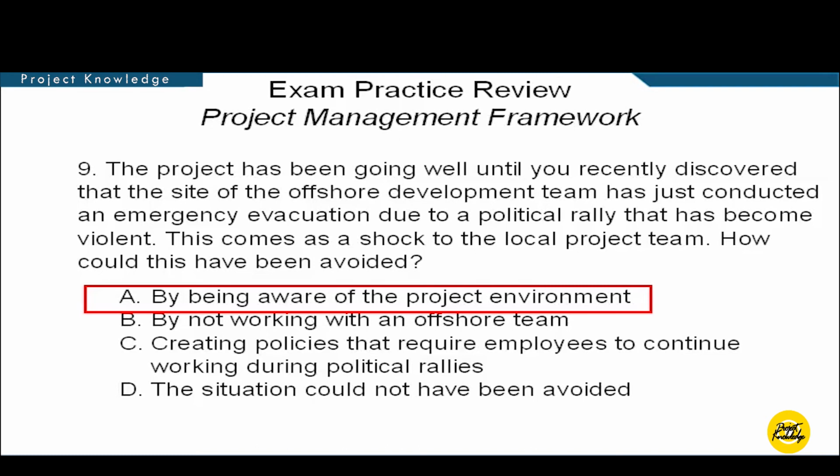When managing a project, you should always be aware of the local laws affecting the project, including the political climate. By being aware of the political climate, the project team would have planned and taken preventive actions. The question is not necessarily asking you how you would avoid the rally, but instead how you prevent it from affecting your project.